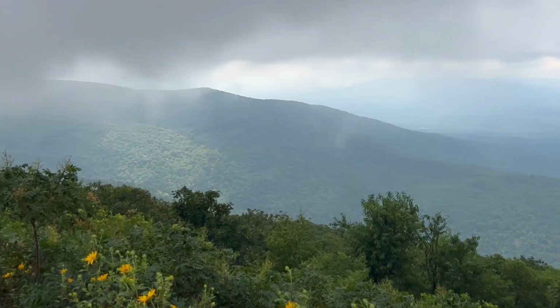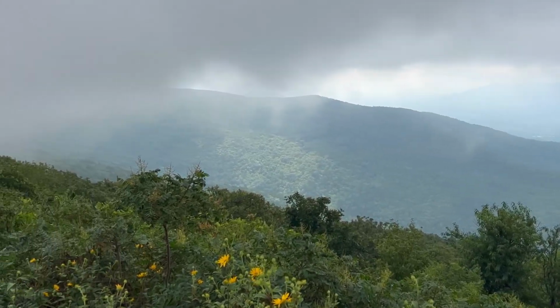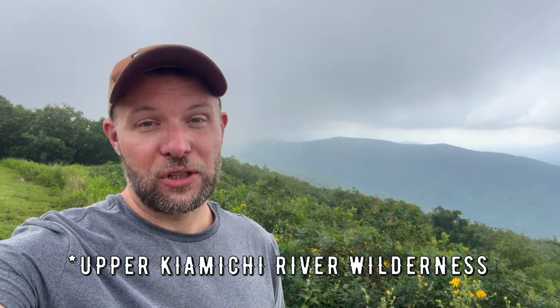Today I am in the Ouachita Mountains of southeast Oklahoma, and I am going to camp in this lovely valley behind me here. This is the Kiamichi River Valley. I'm actually just desperately needing a night in the woods, so I have decided to sneak out to the state line between Arkansas and Oklahoma along Highway 1, and I am going to use the Ouachita Trail to hike into the Kiamichi River Wilderness area.